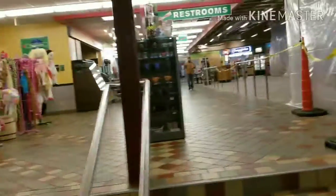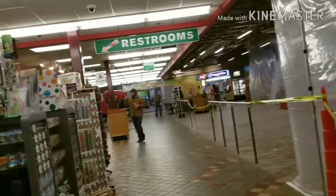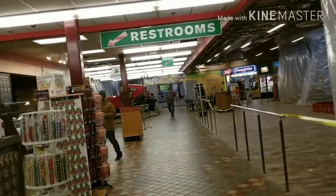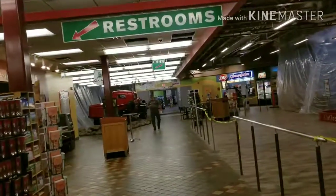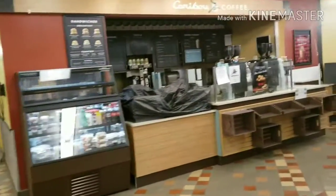And up here's where the restrooms are. And a couple fast food restaurants. There's a Dairy Queen, a Wendy's, Pizza Hut. Not sure what else. Caribou Coffee is all closed up. Usually I'll come here in the morning and grab one.